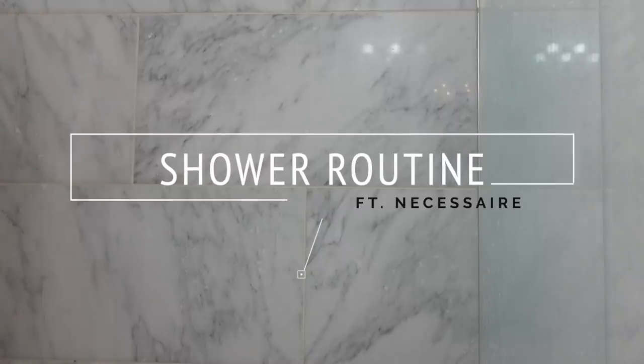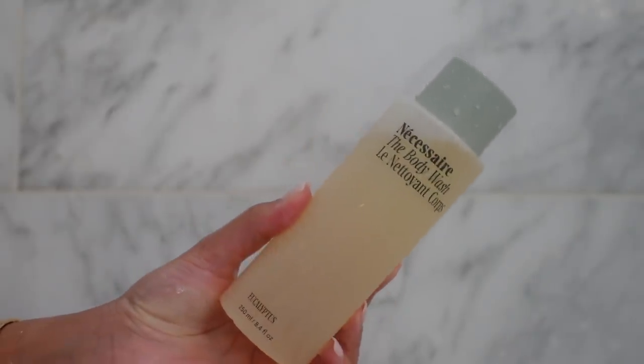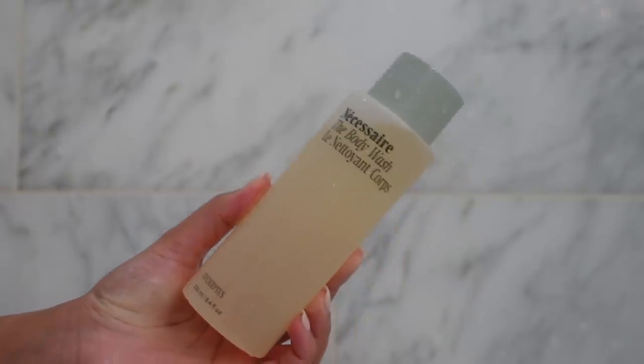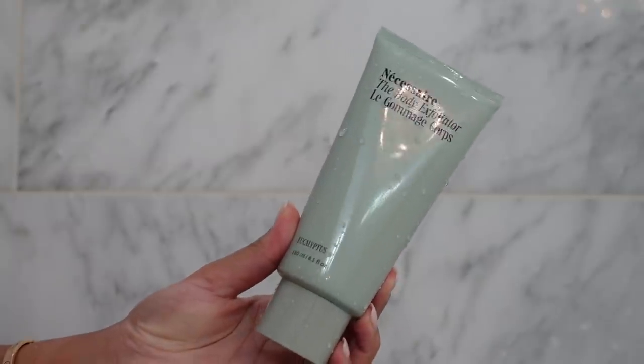So today I'm going to be showing you a little quick shower routine, but this shower routine is featured by Necessaire. So I'm going to be showing you the Eucalyptus Body Essential Set. I'm going to be showing you three different products, how I like them, how I use them, and the benefits, all that good stuff. So yeah, let's just get into the shower routine, girl.